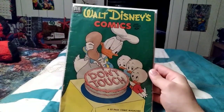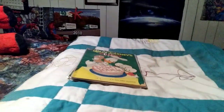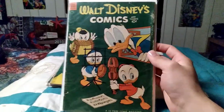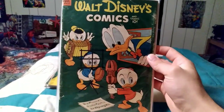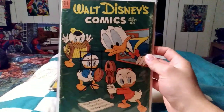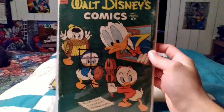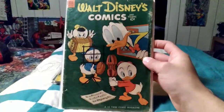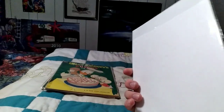Yeah, very enjoyable comics, these Walt Disney Comics and Stories. I must say the stories are excellent. They're by Carl Barks. Anyways, next up we've got Walt Disney Comics and Stories number 163. The last one was 153. This one's also from 1953. Yeah, very good. I like it.